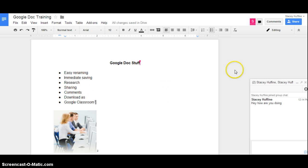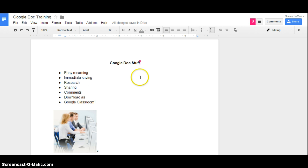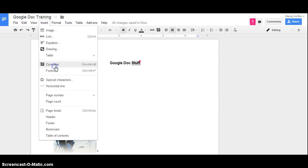To do comments, this feature is really cool. If you have students doing research papers and they're sharing them with you, or you're sharing lesson plans with multiple other team members, you can actually insert comments. Say you don't want to change somebody's original text but you want to make a suggestion, you can insert a comment. So if I go here and I'm going to highlight the word stuff and I'm going to say insert comment.